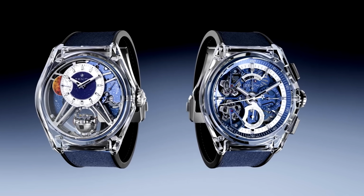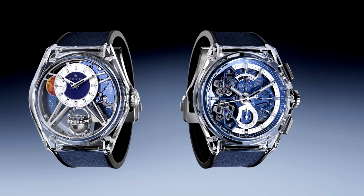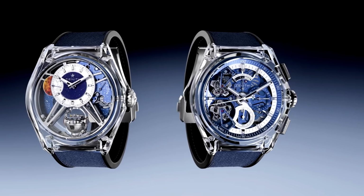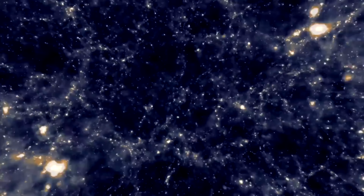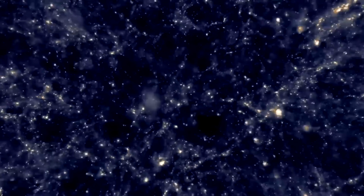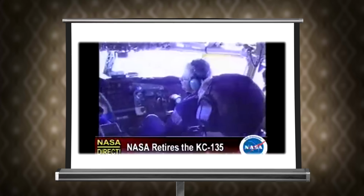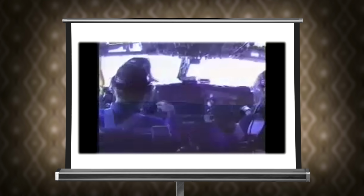I'm not buying it just yet. I feel like there's a sweetener that could push me over the edge. Right, yeah, well, okay, what about this then? Included with this watch, a trip to outer space, sort of. Is there really? No. Oh. But included in the price tag is a gravity-defying parabolic flight experience.